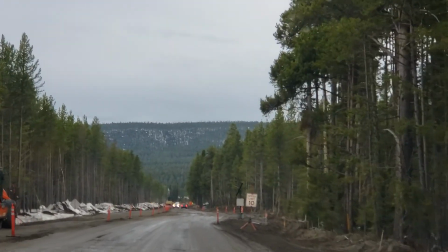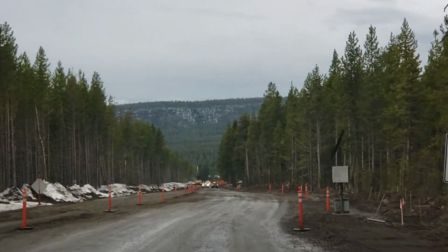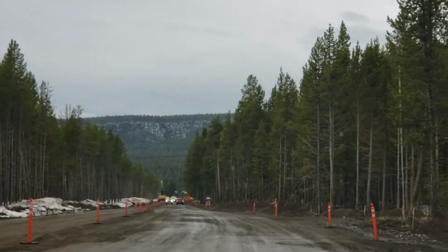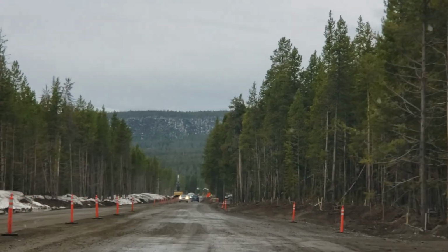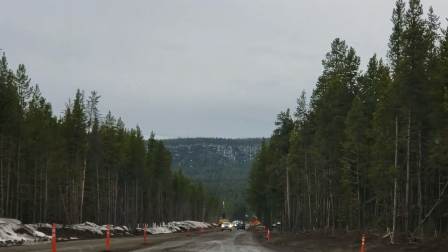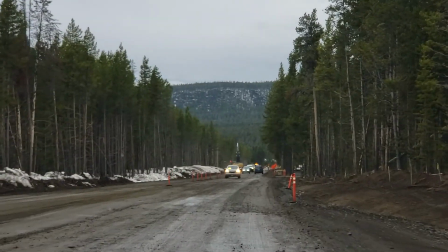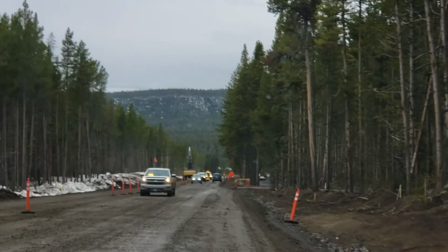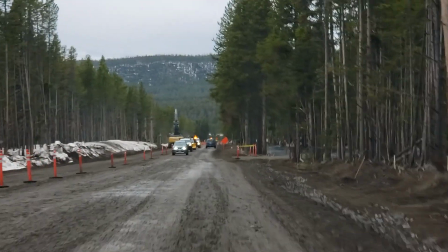I just wanted to say, the speed limit's 10 miles an hour, guys. If you're up here in June, July, August, September, this is going to take forever on the east. It's gonna be a nightmare. Entrance/exit, because dang, just saying, dang. It's navigable, but be prepared.